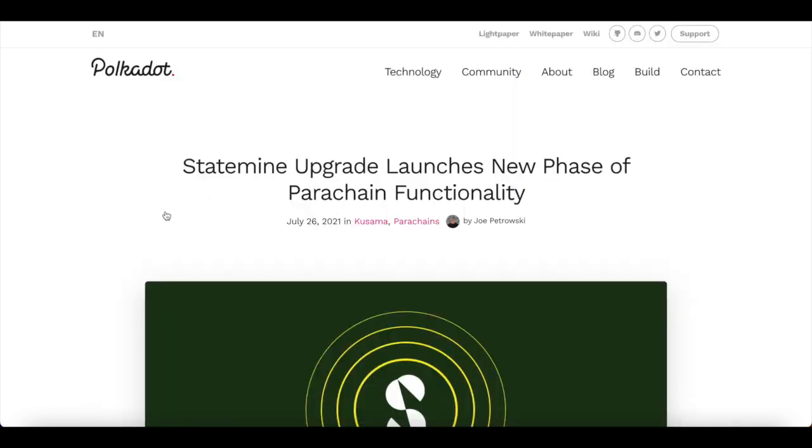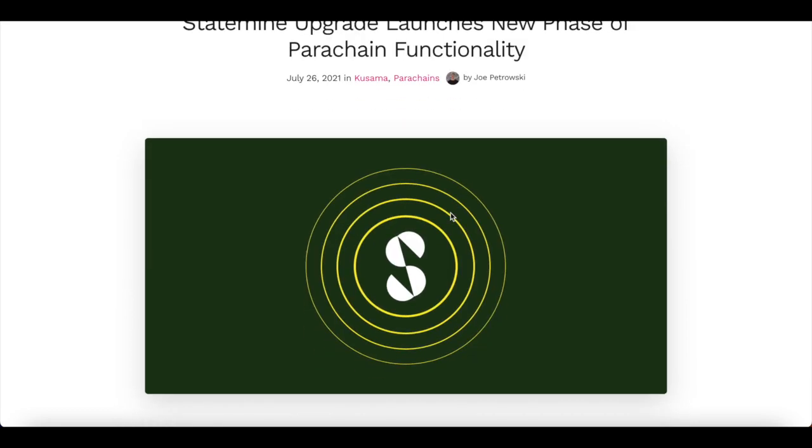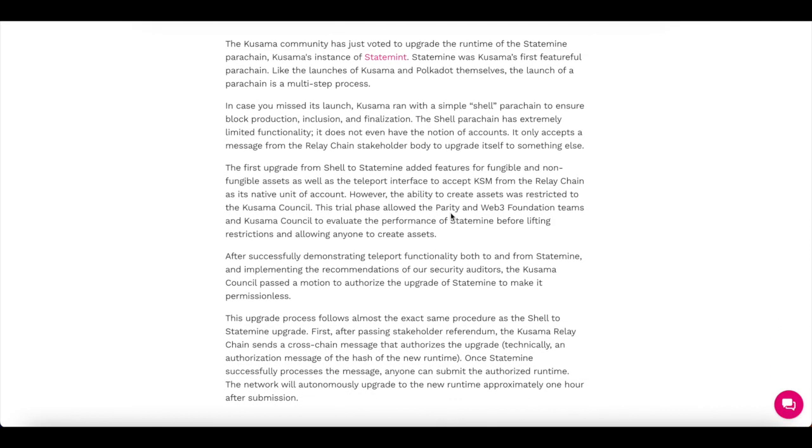Statemine upgrade launches the new phase of parachain functionality. We're already talking about parachains, so we might as well dive in that direction. The Kusama community has voted to upgrade the runtime of the Statemine parachain. Like the launch of Kusama and Polkadot themselves, the launch of a featureful parachain is a multi-step process. Kusama ran with a simple shell parachain to ensure block production, inclusion, and finalization. The shell parachain has extremely limited functionality. It does not even have the notion of accounts. It only accepts a message from the relay chain to upgrade itself to something else.